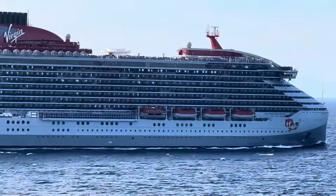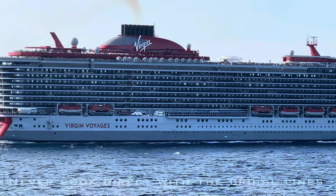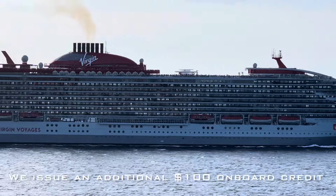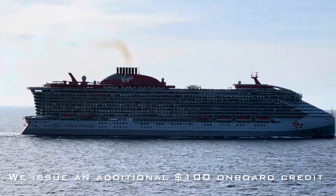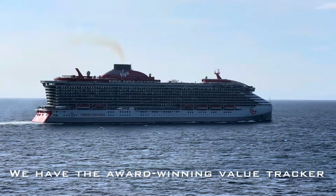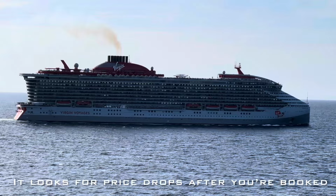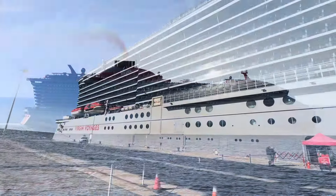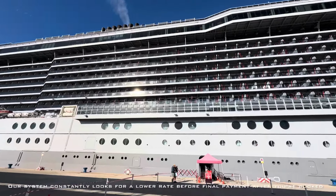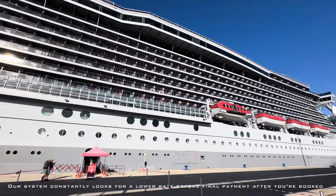First of all, never book direct or you will never get the best value. When you book through me, you will always get an extra $100 sailor loot or onboard credit. But more importantly, after you are booked and deposited, I will enter you in my system with our value tracker. This means if the price ever drops, my system will catch it so you don't have to spend your free time checking all the time for price drops.